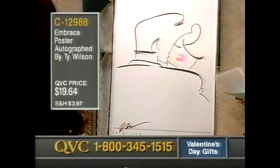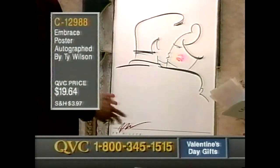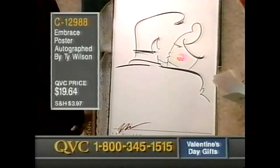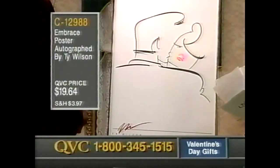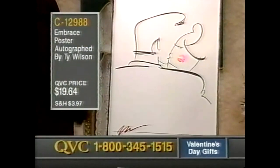If someone walked into a gallery and saw a Ty Wilson work, what would they be looking at? The canvas? Canvases range anywhere from $5,000 to $10,000. So for about 20 bucks, we're getting a little piece of that. And there's nothing wrong with that. I think it's a great place to start. And as I said, there have been collectors that have 7 or 8 posters. Poster art in itself is a wonderful art form.